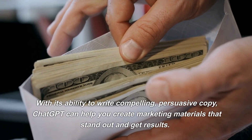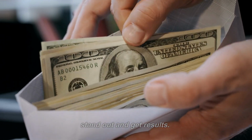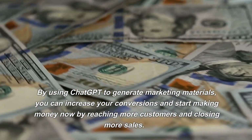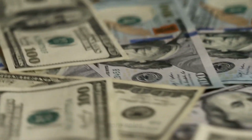Another way to use ChatGPT is to generate marketing materials such as brochures, flyers, and product descriptions. With its ability to write compelling, persuasive copy, ChatGPT can help you create marketing materials that stand out and get results. By using ChatGPT to generate marketing materials, you can increase your conversions and start making money now by reaching more customers and closing more sales.